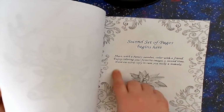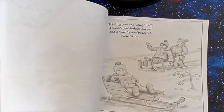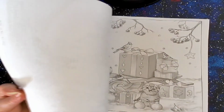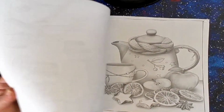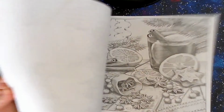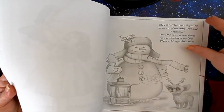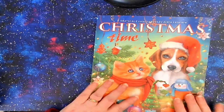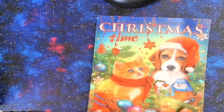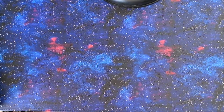So this is the second set of pages. So there's 2 sets of pages in here, which is so cool. So basically we just looked at the front of the book. Now we'll look at the back of the book. A lot of the pictures have little blurbs on them, which is really sweet. You can downsize it and make it into Christmas cards. Beautiful, beautiful book. Also in the collection.